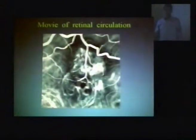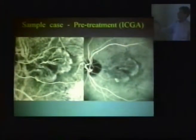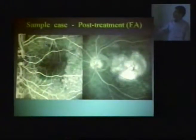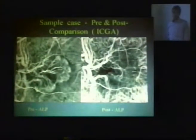Now, this is just one case. I'm bringing an example of the one that we treat. Okay, this is late-stage fluorescein of a patient with a CNV. This is pre-treatment ICG, early and late stage, big, big, big double CNV. This is fluorescein after the treatment, early stage, late stage. This is ICG after treatment, early stage, late stage. And the most interesting is before treatment and after treatment ICG. And you can see here, this is where the treatment was. 80 or 90% disappeared. A little bit left over here. Everything is gone. This big, big, big CNV is gone from the treatment over there.